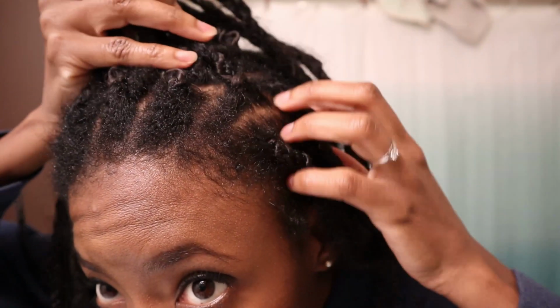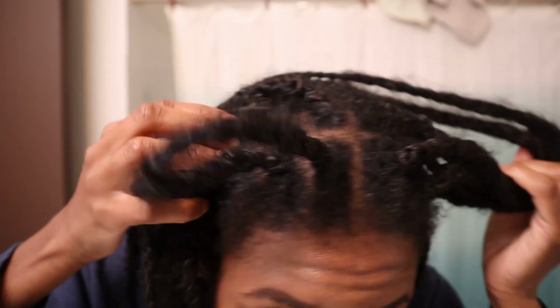Hey guys, so it has been 2 weeks since I had this hair in, and as you guys can tell, it's frizzy. I got dandruff galore. It itches. And I even washed it. So I could technically go one more week with these, but I am not because it doesn't look professional.